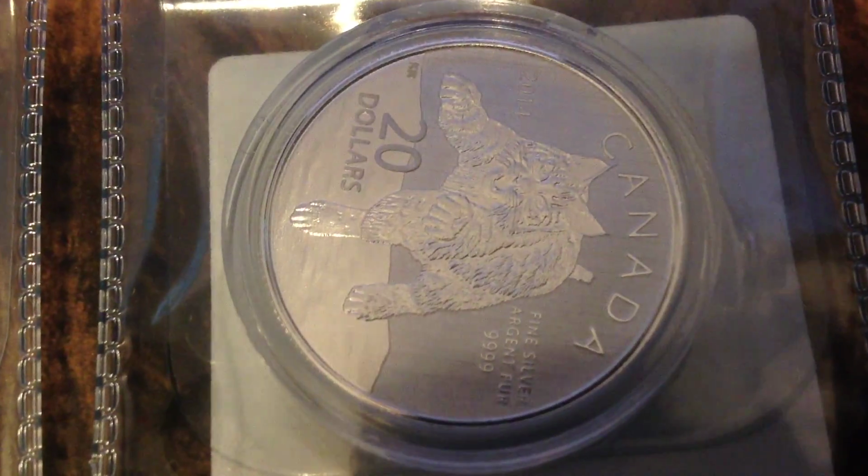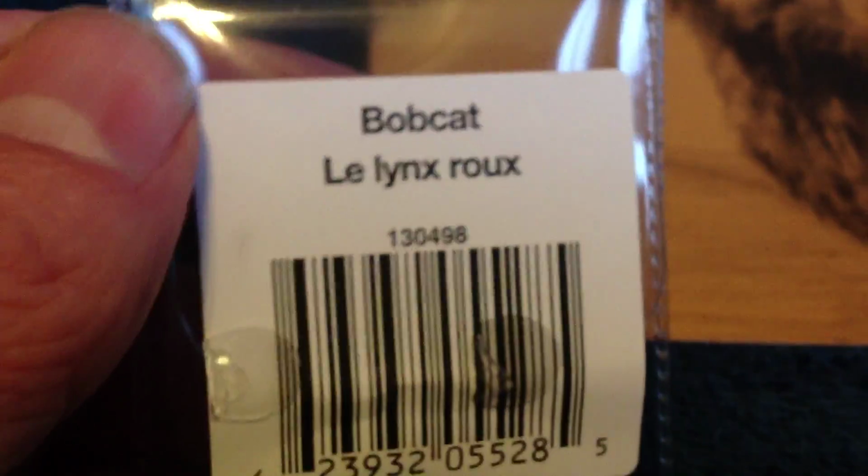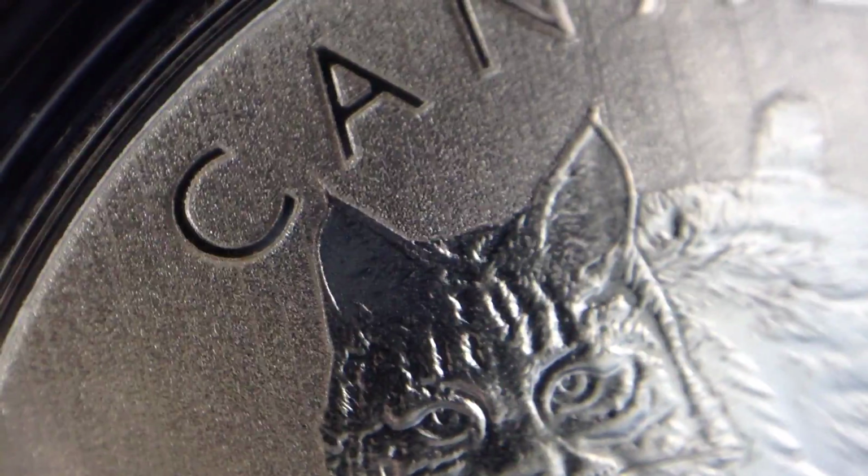And I'm not really getting a good image here, but I'm going to do a little closer look on both sides of this coin, a magnified view, to get a better look. And we'll examine this piece together. But here we can see it says Bobcat, and written in French there, Le Lynx Roux. And I'm wondering if lynx and bobcat are the same thing. So here we see a closer look.